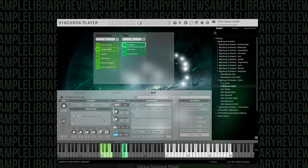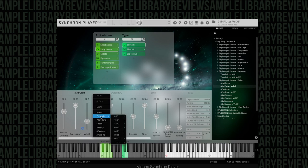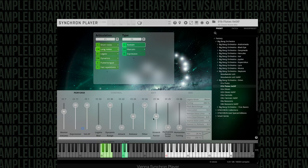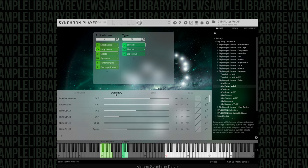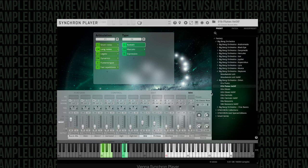Let's move along. And we've got a flute with a velocity crossfade, so I could use my mod wheel. You can see right here in my performance, it's tied to my CC1. Now, you can change any of these in the Synchron Player. There's so much you could do with controlling parameters and assigning CC effects. But let's listen to the Orion articulations for the flute section.